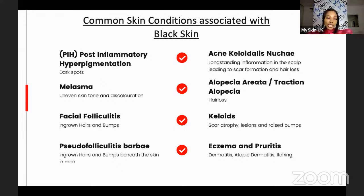Post-inflammatory hyperpigmentation, so dark spots and the feeling of permanent dark spots on the skin. For some patients, they feel like they just will never shift, they never go. We will look at melasma, an uneven skin tone and discoloration. Facial folliculitis is a common issue in the treatment room. So issues pertaining to ingrown hairs and bumps, that comes up a lot with both male and female patients.